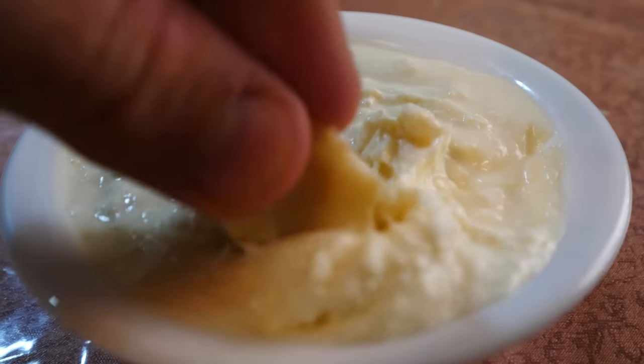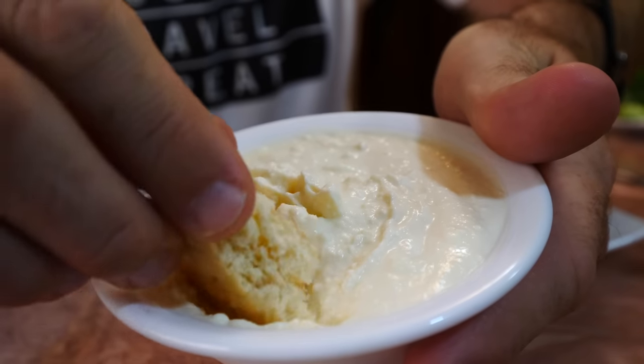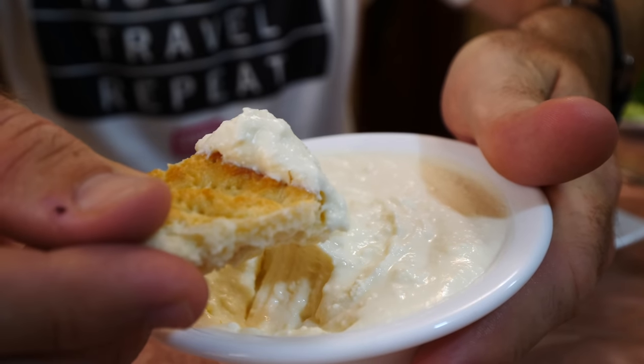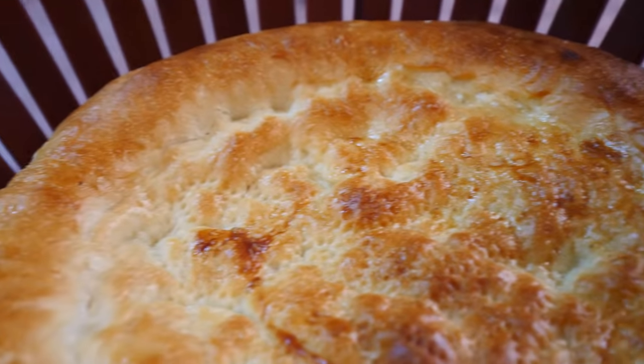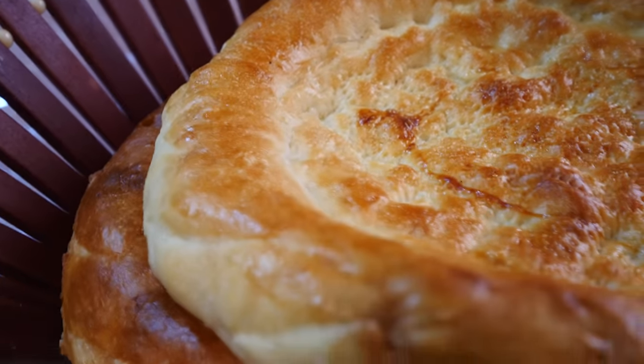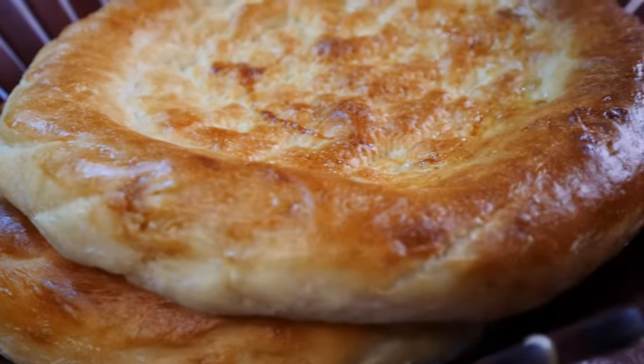Good for your health. Next, I'm gonna try some of this sour cream with some bread. It's more like sour yogurt. It's like in India, you would call it buttermilk, but this is a really thick version. Delicious bread. This one's actually a lot denser, not so fluffy, not so airy. It's a really good combination with the sour cream yogurt.